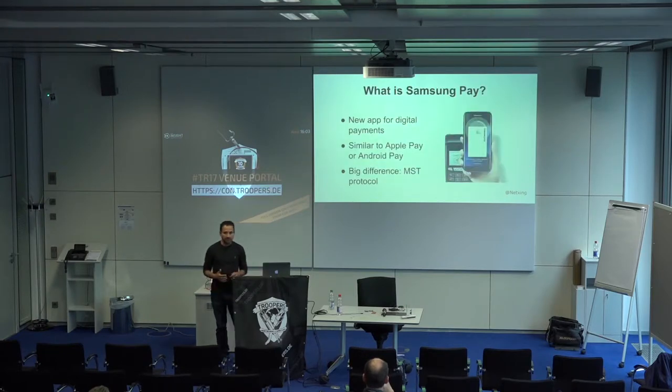What is Samsung Pay? Basically, it's an application to make digital payments. It's very similar to Apple Pay or Android Pay, but the main difference is the protocol, magnetic secure transmission. But exactly what is MST?